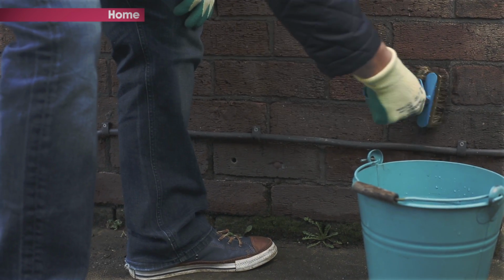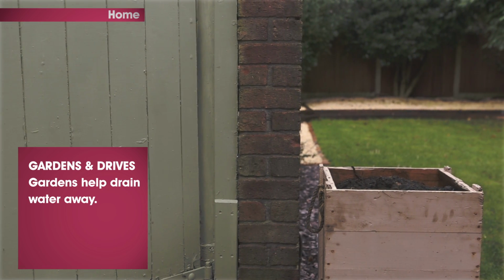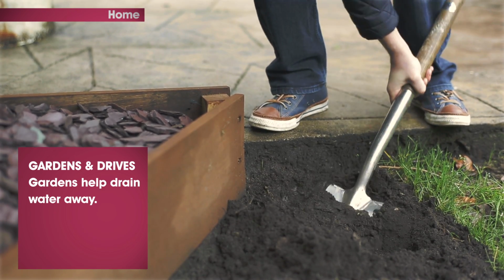Outside water can get in through floors and walls. Just having a garden can help water drain away from your home. But if you can landscape a garden or a driveway so it diverts water away from your house, that's even better.